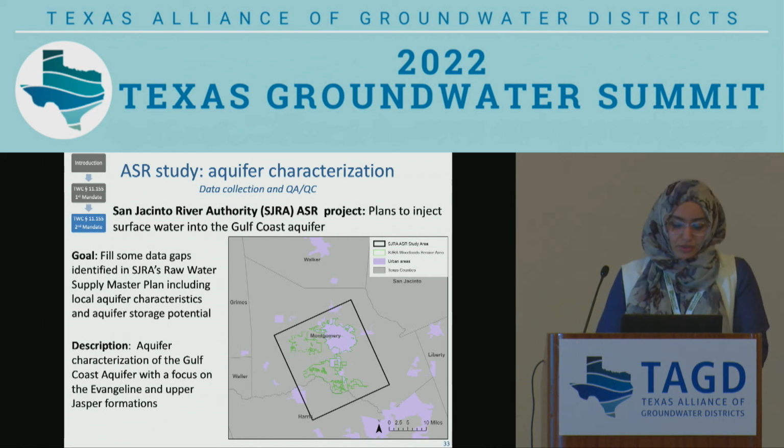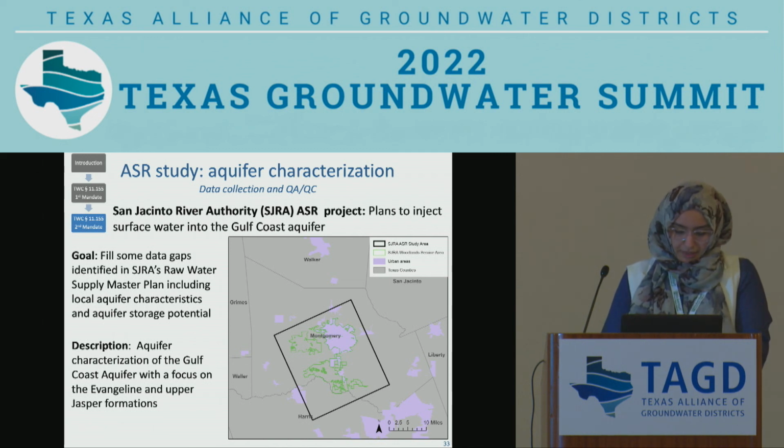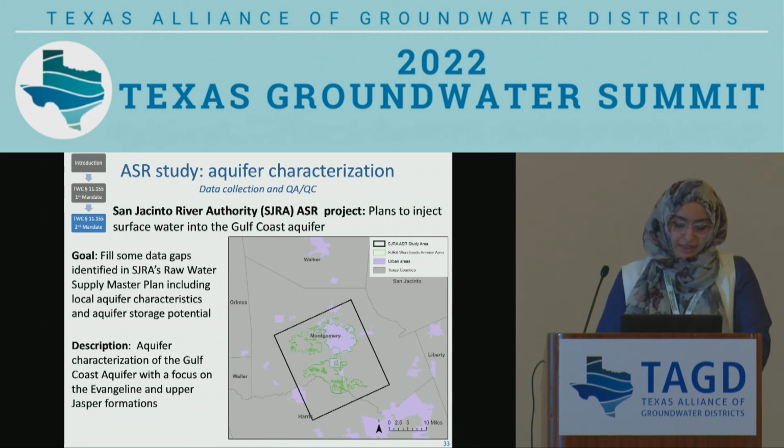The study aims to fill some data gaps identified in SJRA's raw water supply master plan, including local aquifer characteristics and aquifer storage potential. The study is in the data collection and quality check phase. It focuses on Montgomery County, and it looks at the Evangeline and Jasper Formation in the Gulf Coast aquifer.